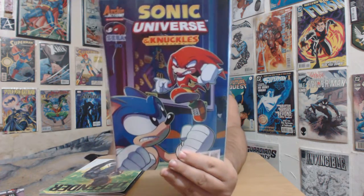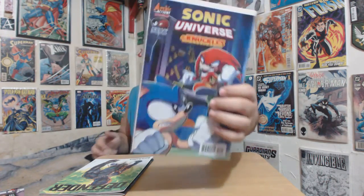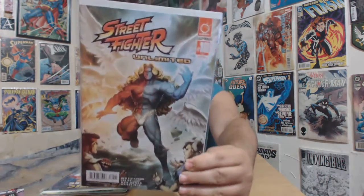So anyway, starting off with Sonic Universe issue number 90. This, I believe, is the Knuckles variant. Yes. So it's a Knuckles variant for Sonic Universe. We all know how Michael feels about Sonic Universe. Street Fighter Unlimited, issue number 10. We all know how Michael feels about Street Fighter. Story's going really well. Artwork, as always, is spectacular.